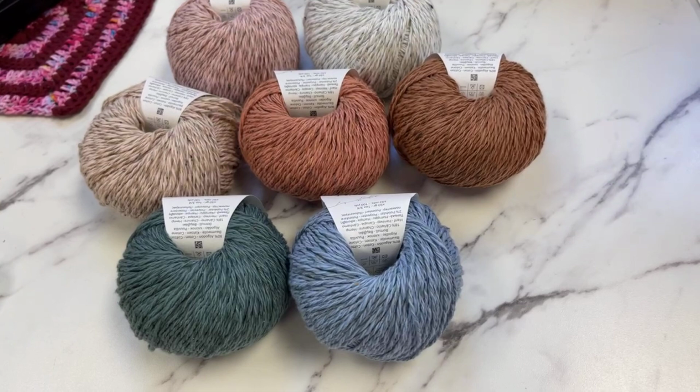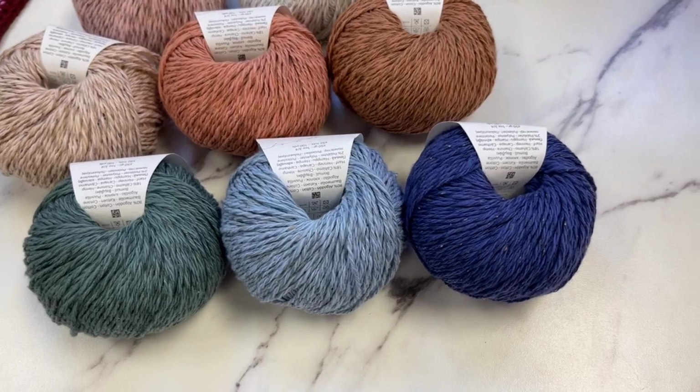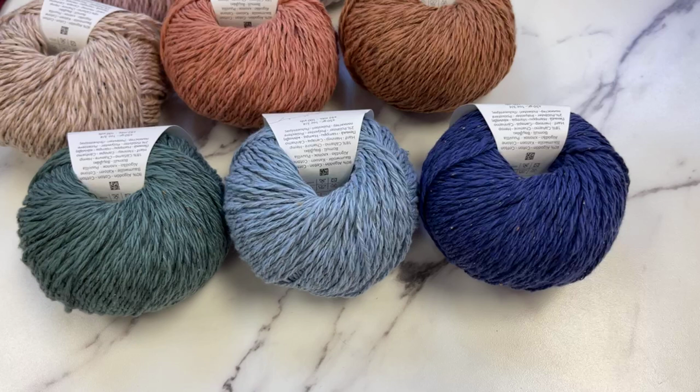This is color number 70, and it is the most gorgeous blue, but it leans purple. That's why I like it. Yeah, it definitely is in that indigo color, but so beautiful. Even next to it, you can see that this tends to look a little bit more on the purple side.